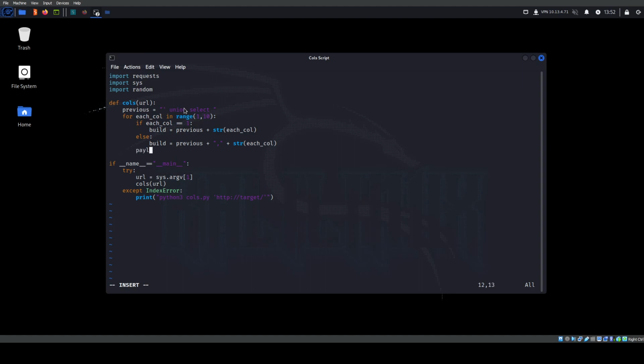And then the final payload is going to be build plus the comments for the SQL query. And then of course the previous is going to be the build. So when we start again, this will now be whatever the build was, right? Because we're adding the comments at the end. We could do some sessions. I think it's request.session.